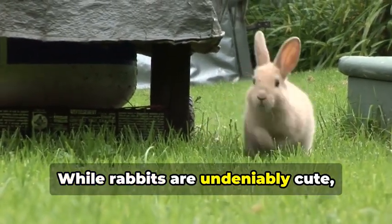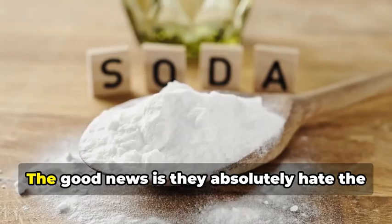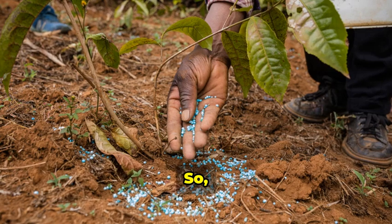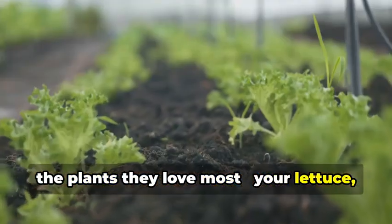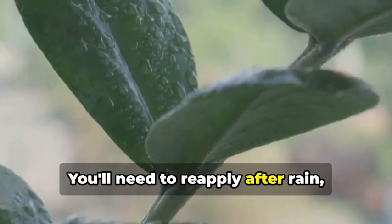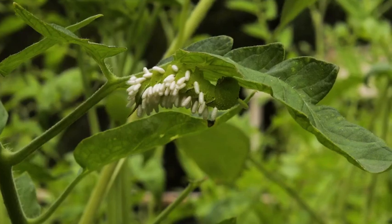While rabbits are undeniably cute, they can devastate your garden overnight. The good news is they absolutely hate the taste of baking soda. So create a barrier by sprinkling it around the plants they love most. Your lettuce, carrots and flower bulbs will thank you. You'll need to reapply after rain, but it's completely safe for both the rabbits and your plants.